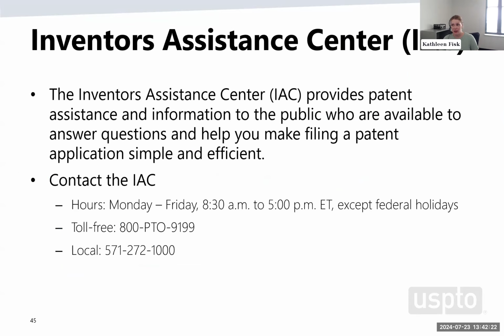Our Inventors Assistance Center, this you can kind of think of as a hotline for help at the USPTO for patents. If you have a question on how to submit your application or what you need to do for your application once you have submitted it, you can contact the Inventors Assistance Center, and we have people that are there to support you with that journey and to kind of help guide you to the different steps that you may need to take. They can connect you with different resources. However, this is not a conversation about your actual patent application being granted. That would be a conversation you would have with your examiner. So this is mainly support for the background and the technical aspects of your patent application.